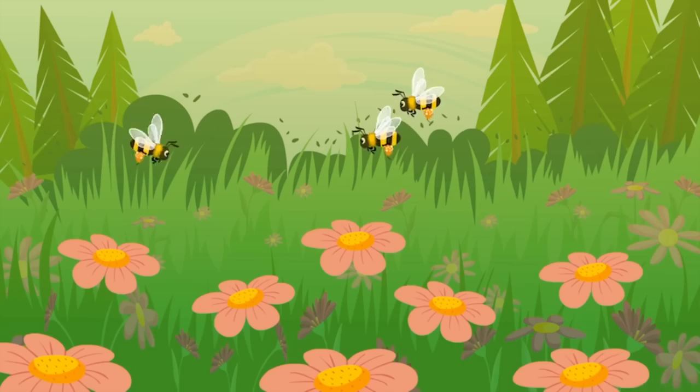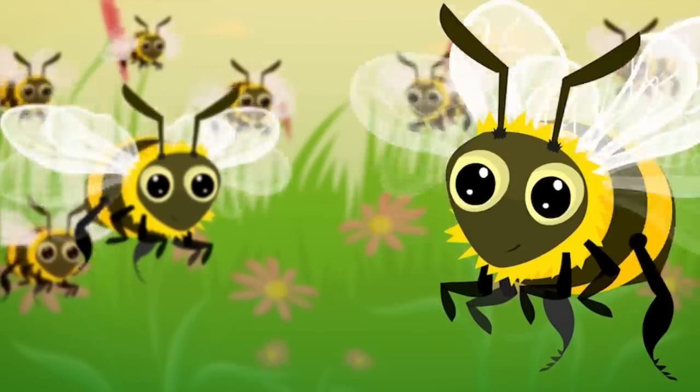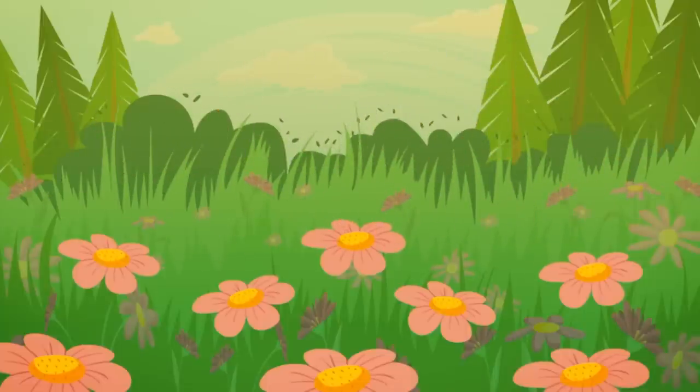Bees are real team players. They tell each other where the best flowers grow. Do you know how they do it? One of the bees does a dance, and then the rest of the bees watch the dance and learn where they need to fly.